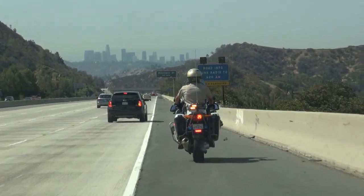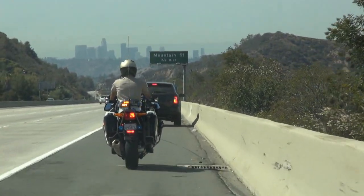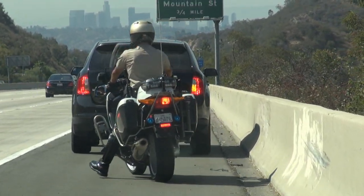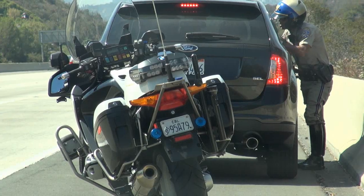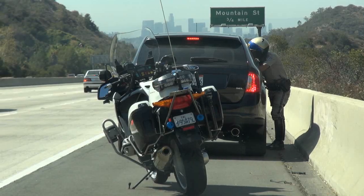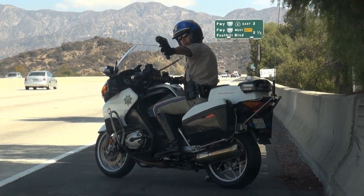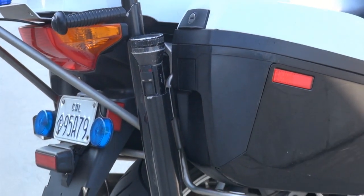Here in the city, we need a bike for several purposes. One of them is traffic congestion. In Los Angeles County, traffic is a big problem, and as motorcycle officers, we're able to get to the scene and assist those people in peril and provide those motor services faster than a vehicle would. We have very limited space on some of these freeways, and therefore we're able to split in between traffic and get to the scene, clear the lanes, and get traffic flowing once again. And so this motorcycle allows us to do that. It allows us to carry our most needed equipment in the saddlebags, and it's really ideal for what we're doing here in the city.